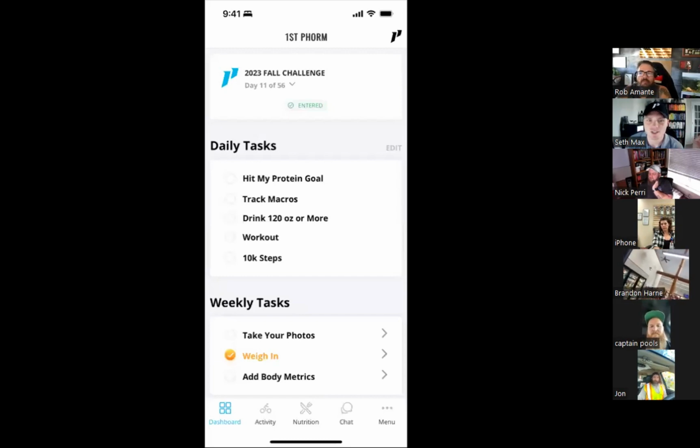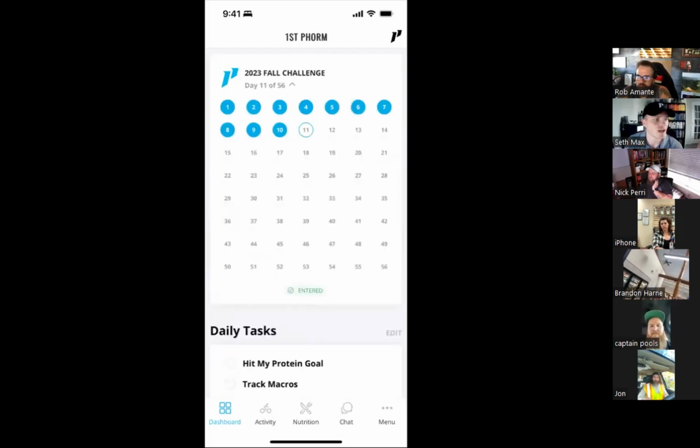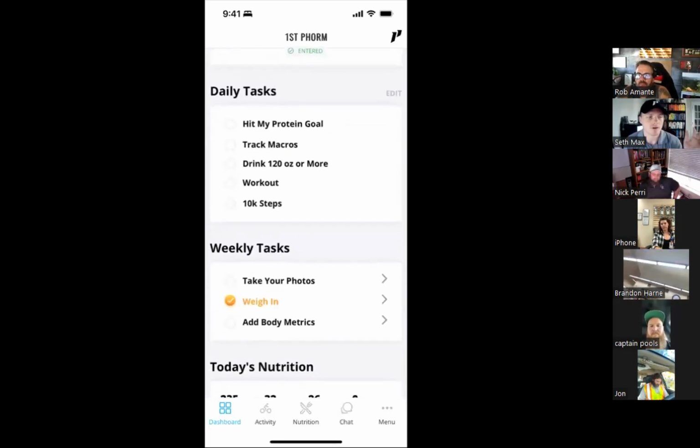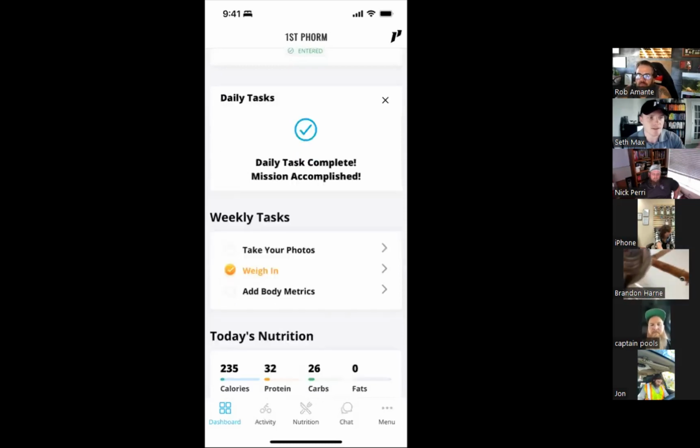So this is your dashboard, guys. Up here you've got the challenge, how many days are left, of course. Underneath that you've got your daily tasks. Now this is a great little power list tool to be using, right? I've got to hit my protein, track my macros, drink my water, work out, hit my 10K steps. And then you did them all, right?